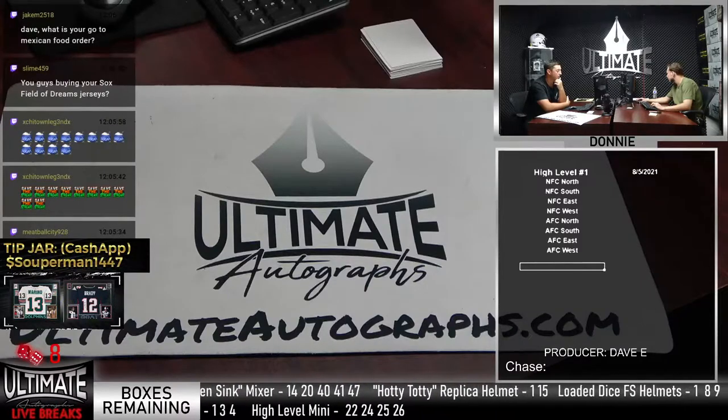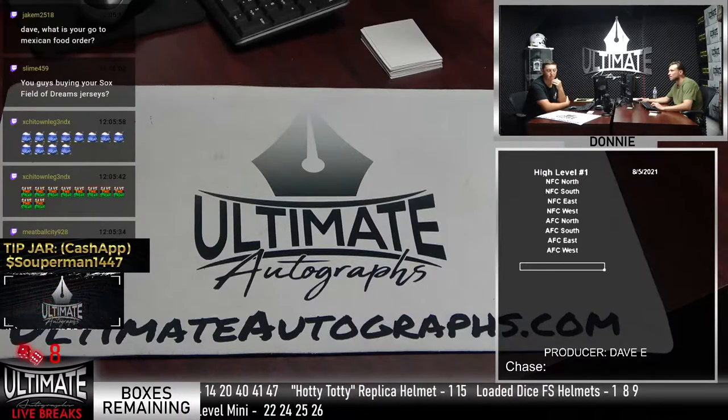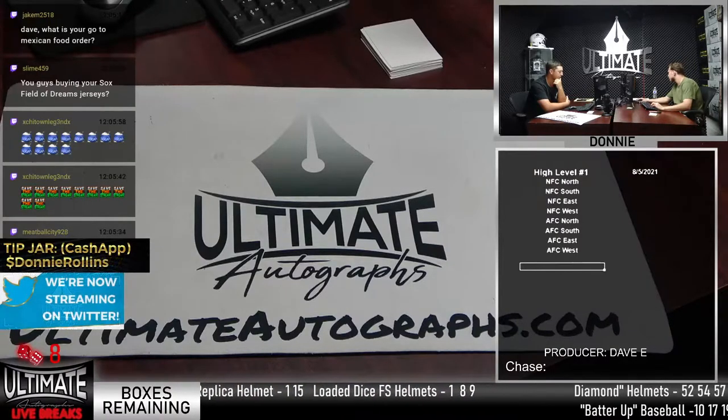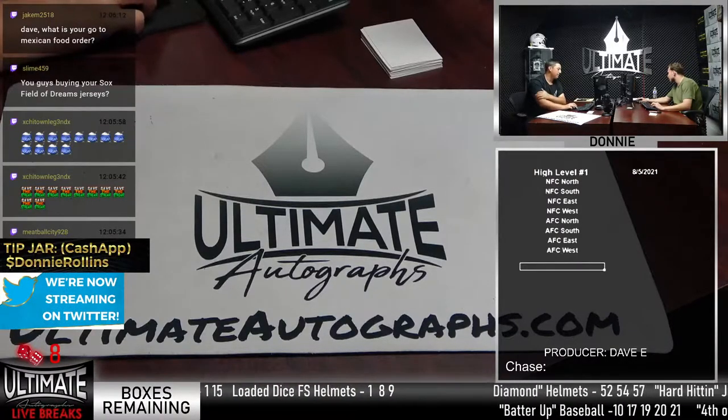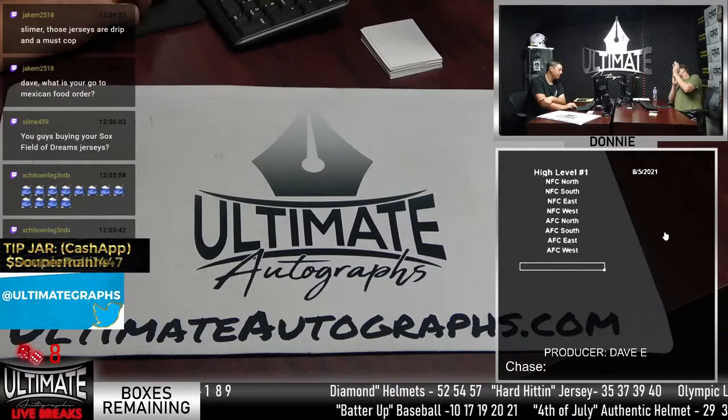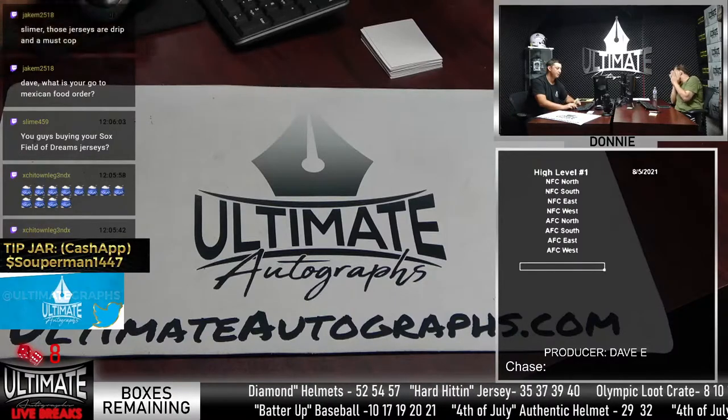What does he shoot free throw percentage wise throughout the season? I'm curious. You guys buying your Sox Field of Dreams jerseys? I don't know what that is. I got to check it out. Jake, are we talking? I got to see it. Sox Field of Dreams jerseys.